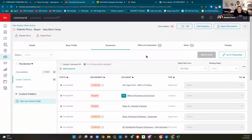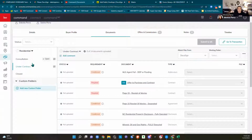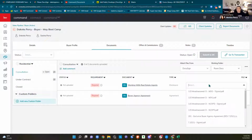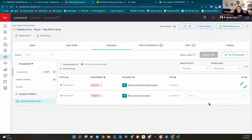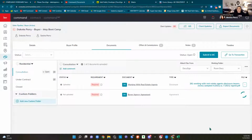Now, very quickly, we have 1 minute left. Back in command, I want to add the stuff that got signed. So I'm going to change the place I'm attaching from. Was previously manually. I'm now going to add it from DocuSign. And I'm going to choose the working folder, room documents. It's important to choose that working folder. And then you're going to be able to find the copy of your working with real estate agents disclosure that's signed. And you're going to be able to find the copy of your buyer agency agreement that's signed, and you're going to submit that to the market center.